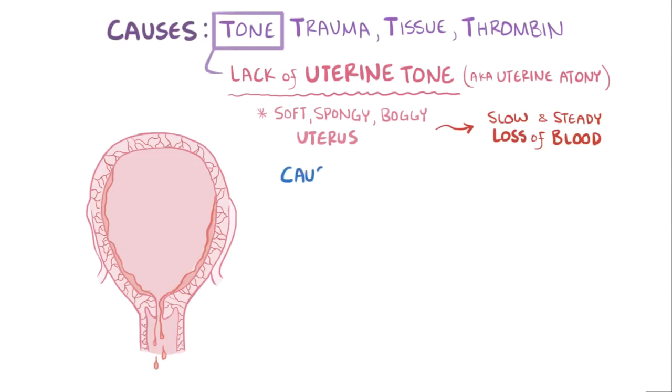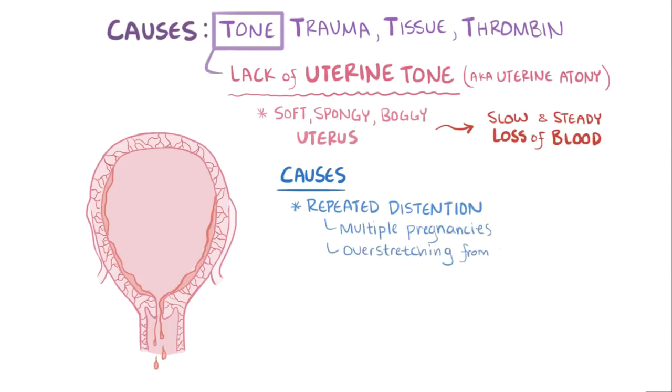Uterine atony can be caused by several things: repeated distension of the uterus as a result of multiple pregnancies, overstretching from twins or triplets, or any condition that causes too much uterine stretching can interfere with efficient uterine contractions and lead to diminished tone and eventual uterine atony.